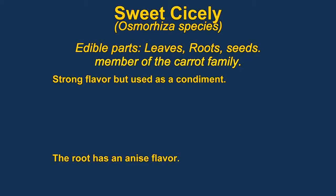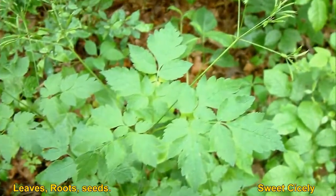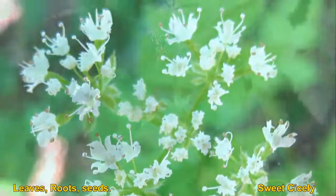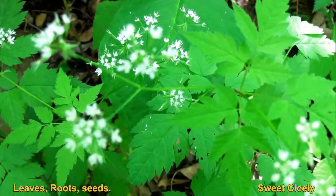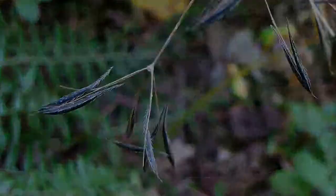The roots and seeds of sweet cicely are used as flavoring. They are said to have a strong anise flavor. You need to exercise caution because there are some deadly relatives. The seeds of the plant will stick to your clothes. It is related to anise, fennel, and caraway, and can be used in much the same way.